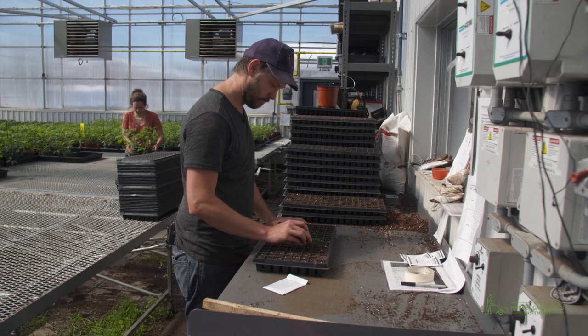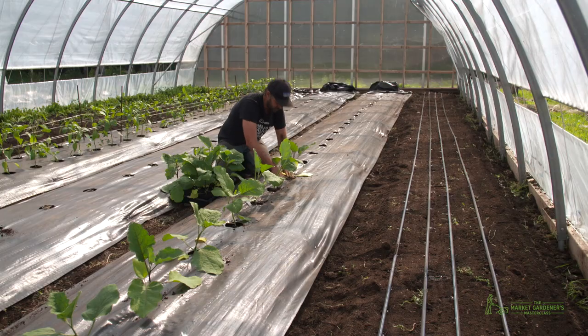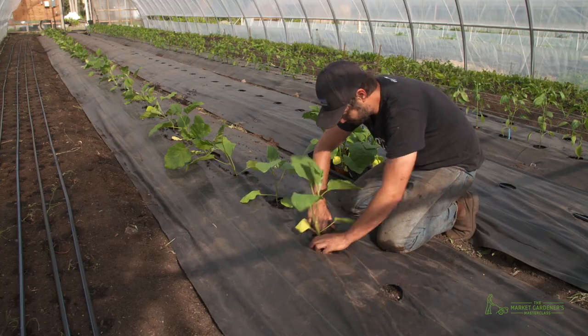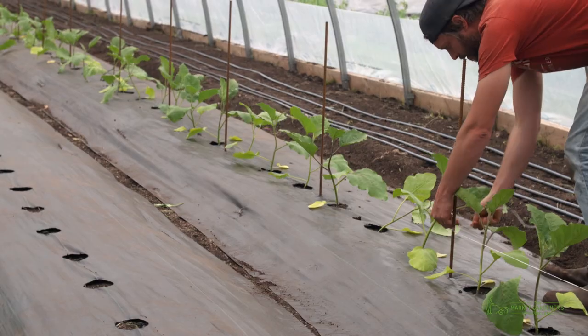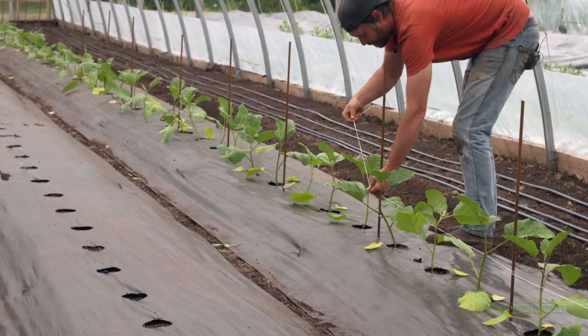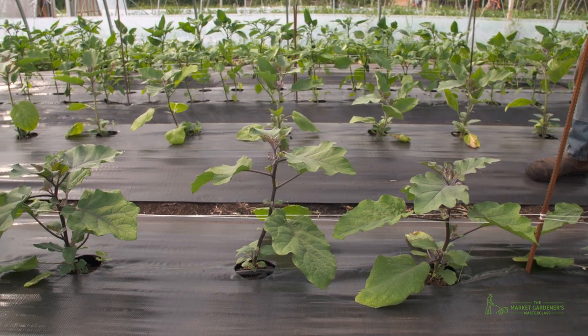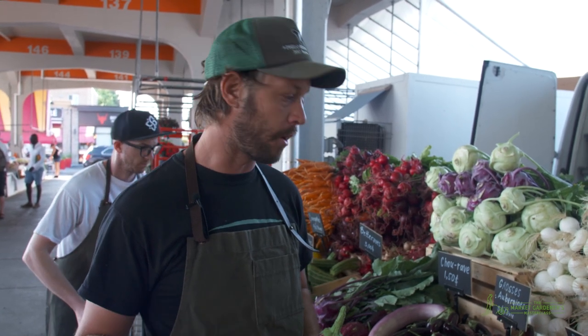So we start them in the nursery at optimal temperature, and then we put them in either caterpillar tunnels or cold tunnels. We don't heat the eggplants, and we trellis them, basket weave. There's no pruning to the eggplants when we set them out, but they're really close spacings. And once it starts to produce, it just gives and gives and gives. And that's the reason why I think eggplants are really important in the market garden.